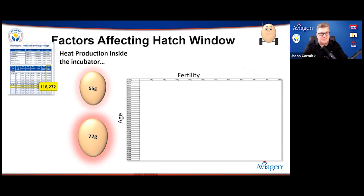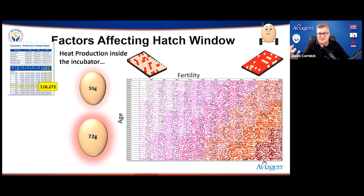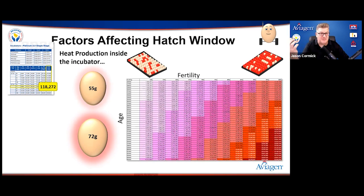And of course, we need to know what the fertility is, because if it's low fertility, then you can have a very high heat producing egg, but if you don't have many of them, then it's not a lot of heat anyway. But if you have a very high fertility, that's going to make a big difference.